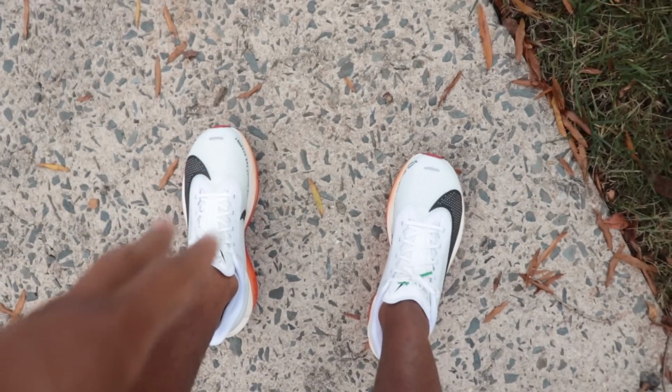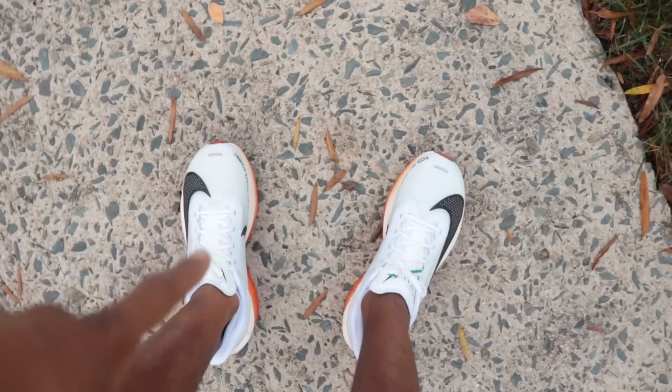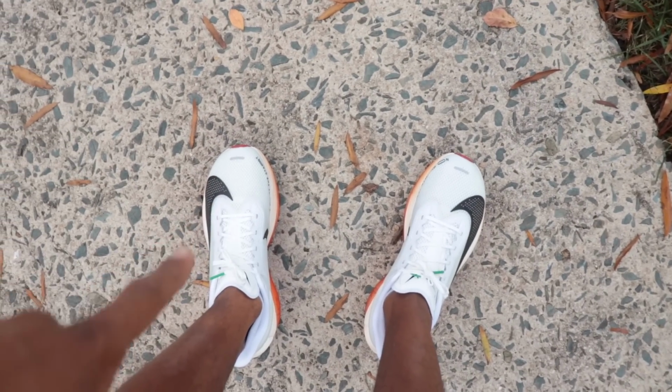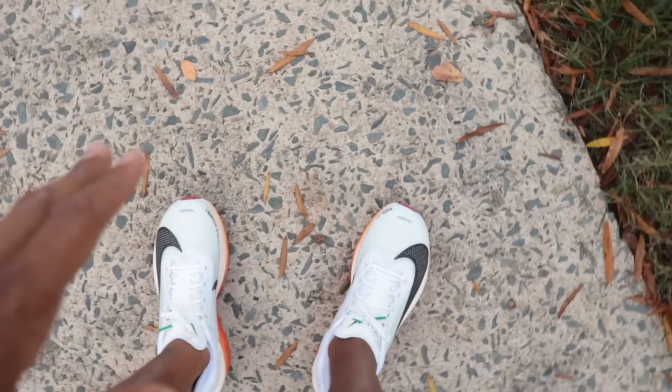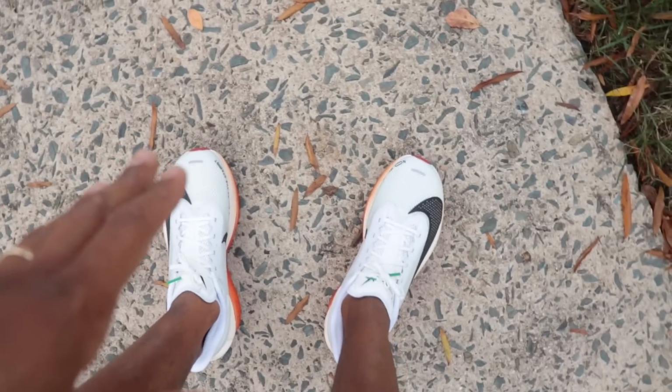And this is not an uncomfortable shoe. I'm actually impressed at the underfoot comfort, and this foam does feel nice. I'd be interested to see them put this ZoomX non-plated in a lower stack shoe, because this is not the same Pegasus Plus ZoomX underfoot. It's a touch softer than that Pegasus Plus ZoomX.